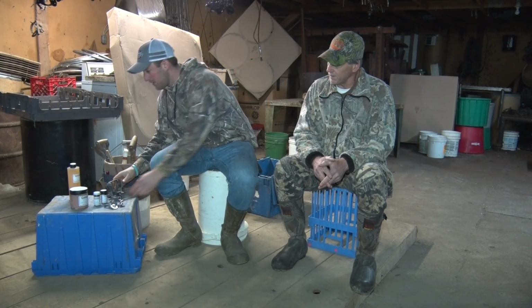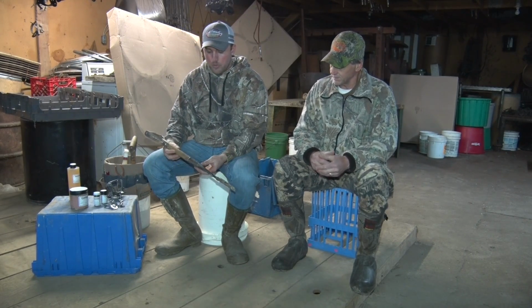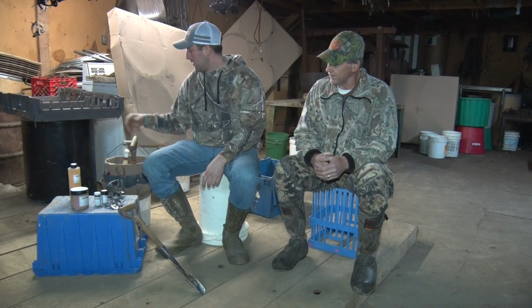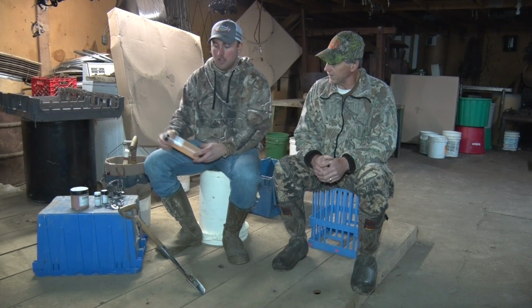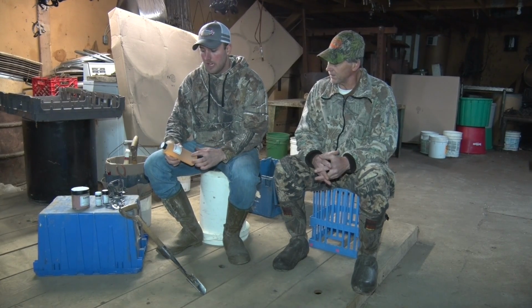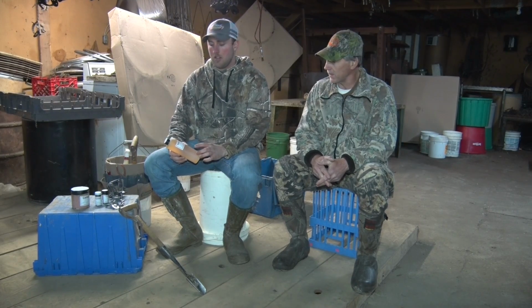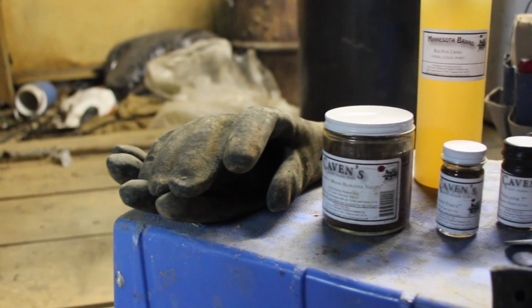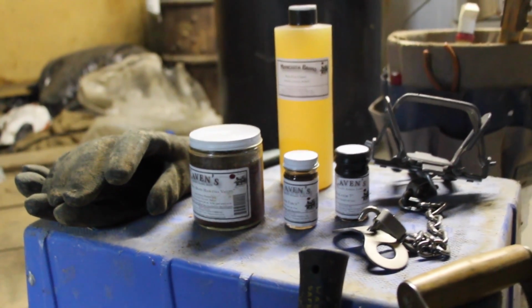Other than the trap, we always use shovels, they're handy. We use this to dig the holes and stuff with. We've got, of course, your hammer. We've got the red fox urine. This is something that we use as a cover scent. It's not necessarily trying to catch a red fox, because we're targeting coyotes, but this covers up our human scent and makes them feel at ease, I guess you could say, when they're approaching the trap.